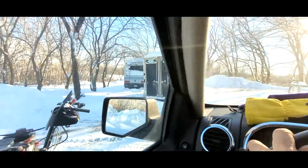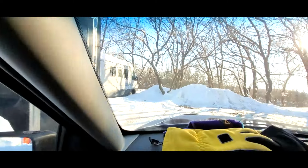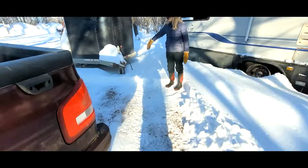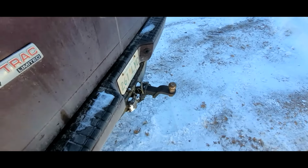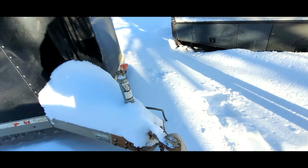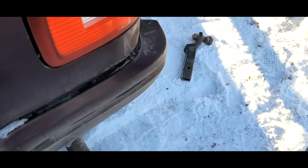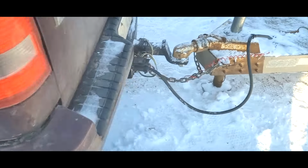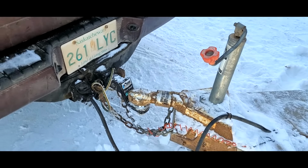Looks like they've kind of snowblowed a bit out of there. Think we can get that thing out? Uh-oh. Look, there's the trailer hitch. Is that 2 inch? Gotta switch out the ball.